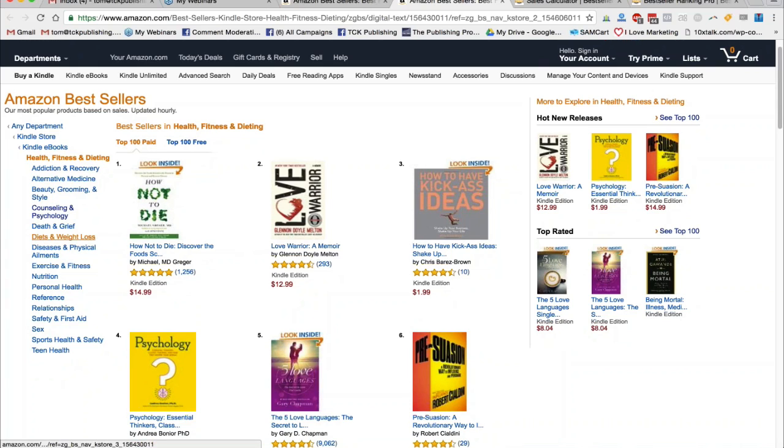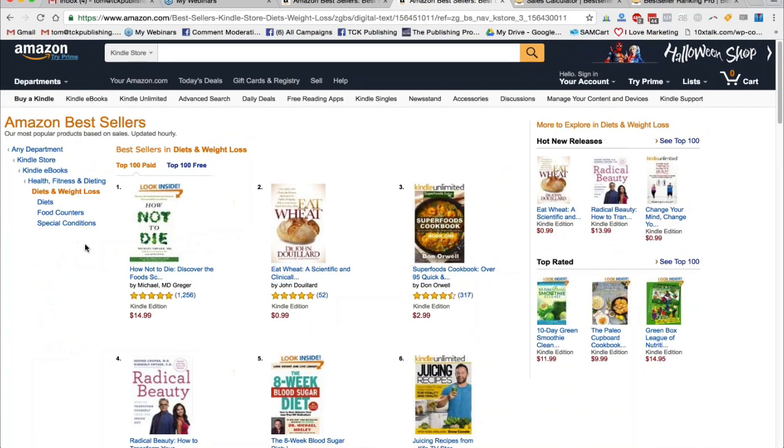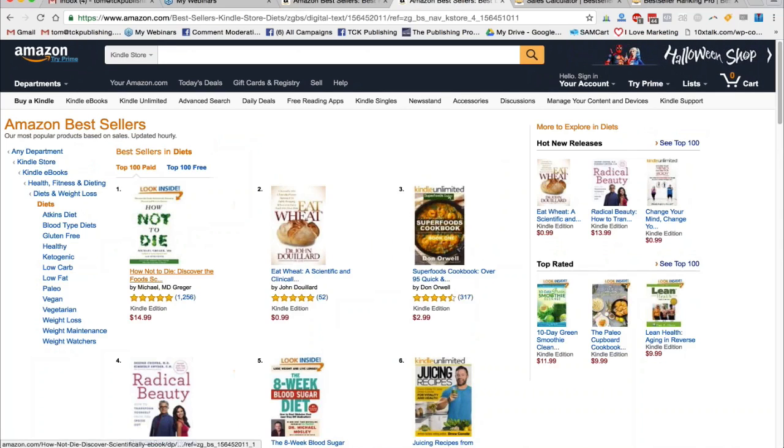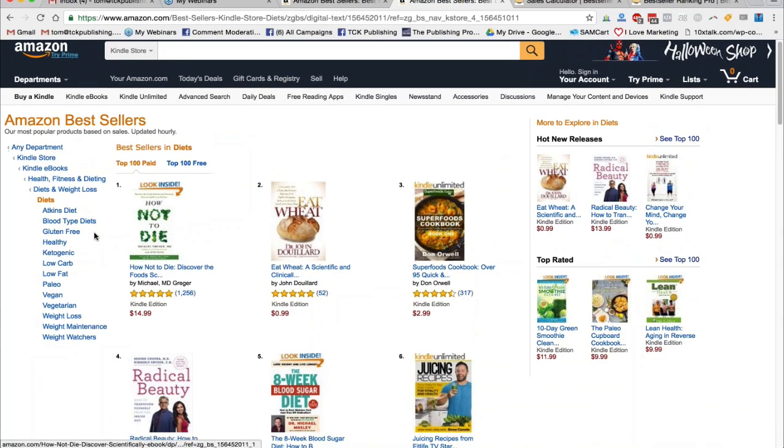So there's a diet and weight loss category. There's an exercise and fitness category. Those are probably the 2 most relevant. So let's go with diets and weight loss. And then under here, there's, again, more subcategories. There's diets, food counters, and special conditions. So let's just go with the diets category. And then underneath the diets category, there's even more subcategories.